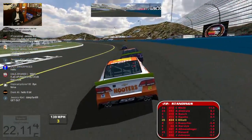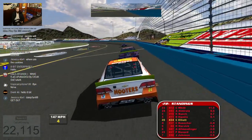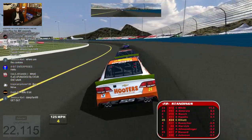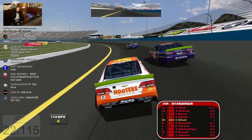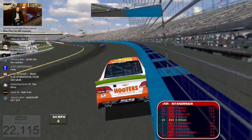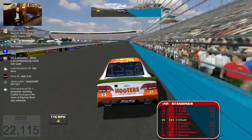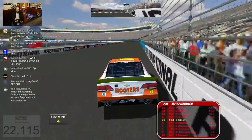Ooh, that was close. Oh, gotta make the contact right. There we go. No, I got loose. Shoot. Well, that sucked.